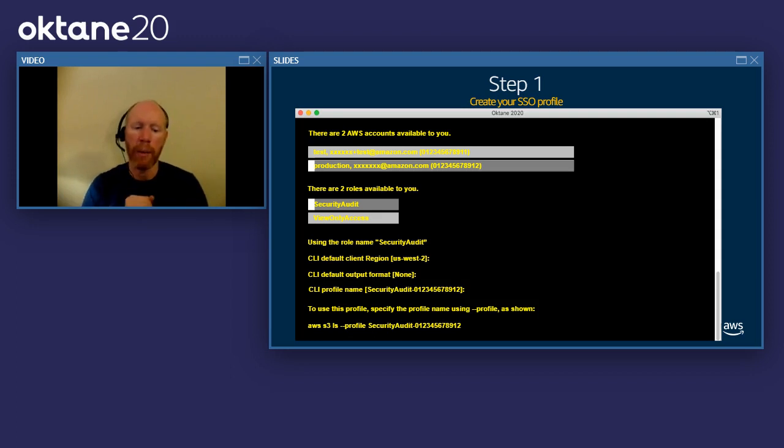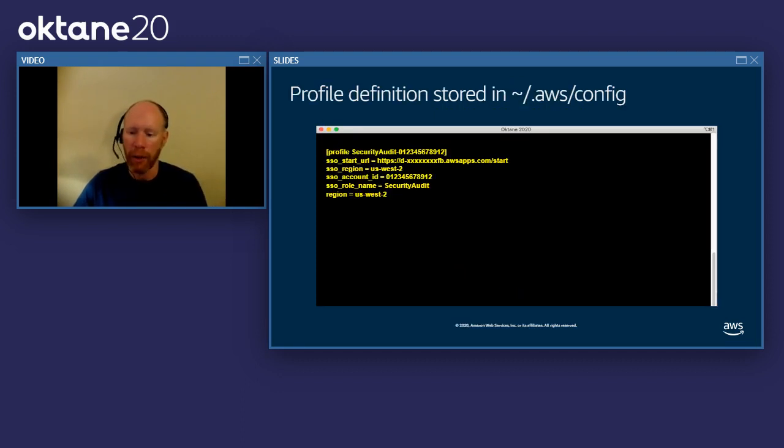And then it's going to ask me, what do I want to name my profile? And so the default is just going to be the name of the role dash the account number, but you can name this profile whatever you want. This is something that should be meaningful to you so that you know how to reference it and you know how to easily remember it when you're actually running commands on the CLI. So you can name this whatever is most useful to you. At that point, the configuration of SSO for this particular profile is done, and I can actually start running command line stuff.